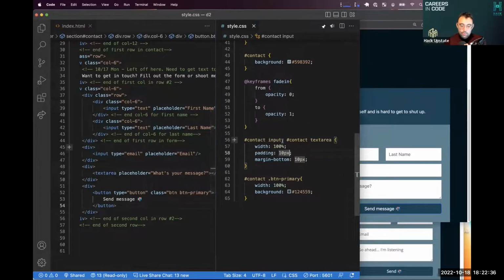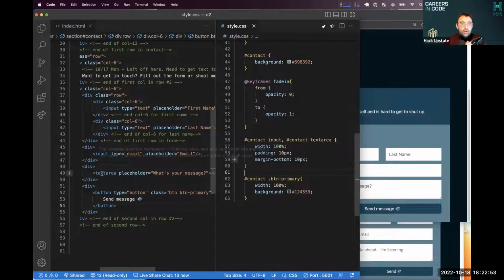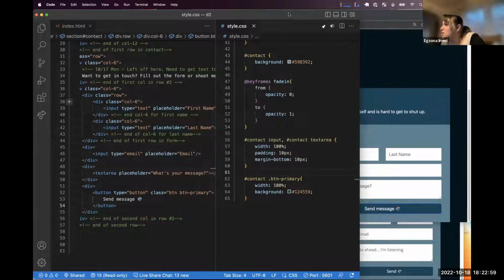What we did is we borrowed the work that we were doing on the contact input. And we also said, hey, the comma means I want this to apply to something else. Also apply it to the text area in the contact section. So check your CSS here. If this looks identical and you've got your text area over here, then let me know and you can share your screen. Nope, I got it. I was just missing the hashtag under contact text area. Beautiful. Thank you.